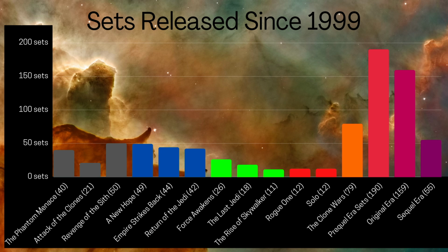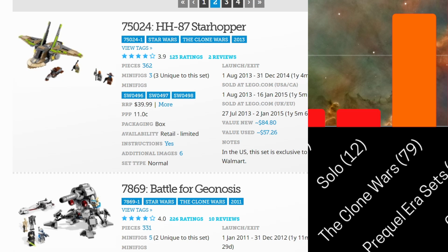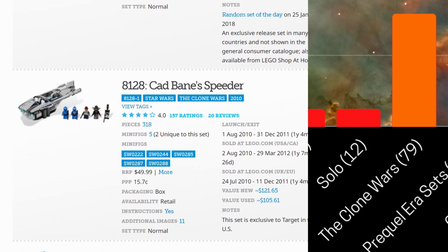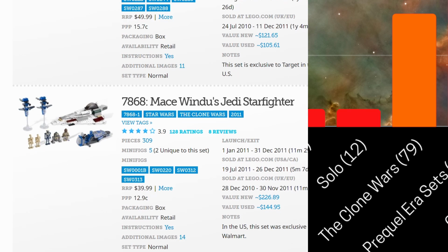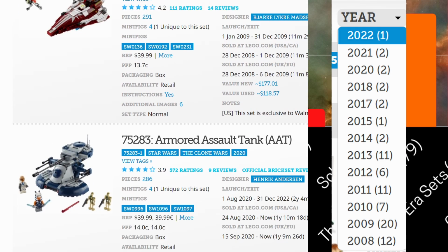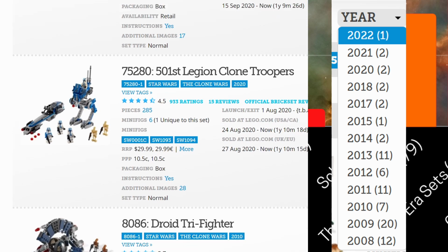However, if we go back to the graph, it is noteworthy that there have been more Clone Wars sets than any other Star Wars sub-theme, with it receiving a total of 79 sets, albeit the majority of these were released during the years of the show's original run on Cartoon Network. So perhaps that is why LEGO hasn't felt the need to make more sets based off of Episode 2.